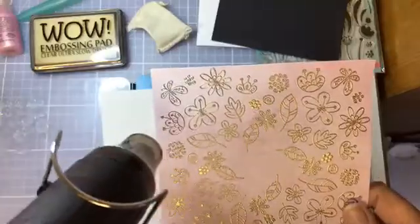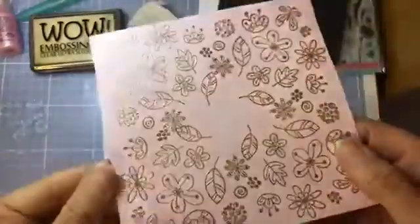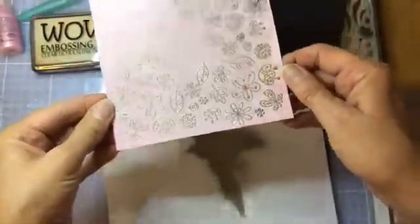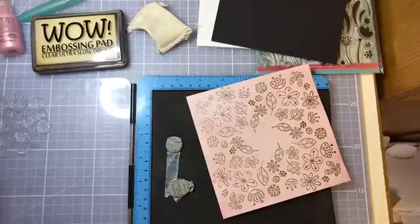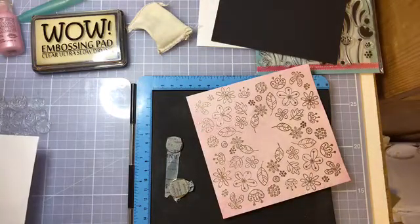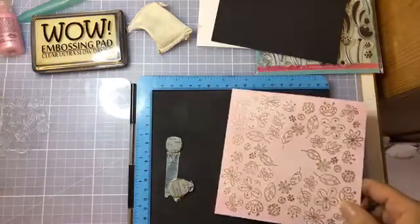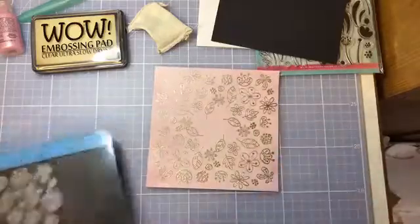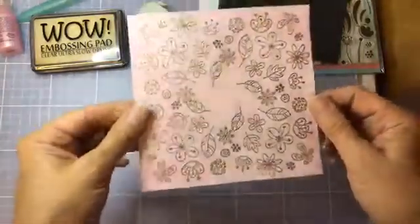So now that my heat tool is good and hot, it just heats that up so quick. But you can see it's a lovely soft silvery gold. It is such a lovely colour. I've used an awful lot of this one. I'm halfway through my pot already. But yeah, lovely. So that's the Wow embossing powder there. So we've got our stamping done now, which I'm hoping that you like. I do think that is beautiful.